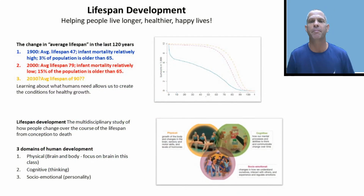Okay, lifespan development. The whole point of the developmental psychology perspective is that it increases the length and the quality of people's life. I don't know if you knew this, but in 1900, the average lifespan was 47 years old. That meant that of all the people born in your year, half of them were dead by the age of 47. I'm 51. Can you imagine? I can't even imagine thinking that I have a 50% chance of already being dead.